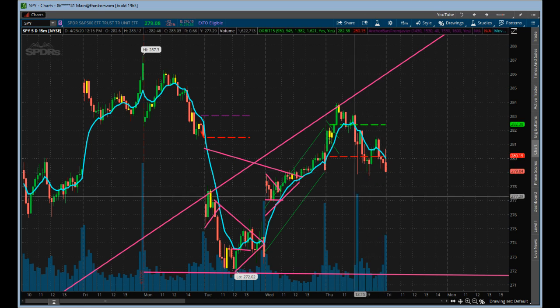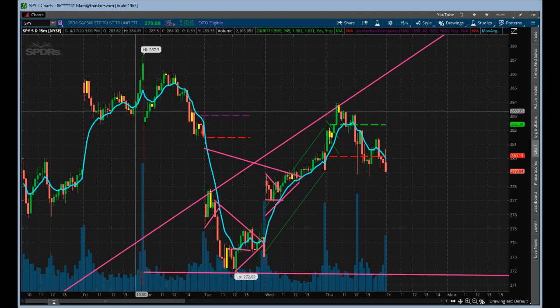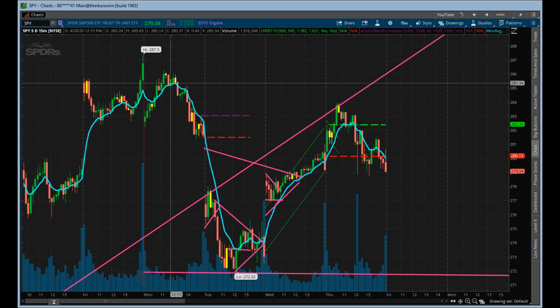A lot of times, the gaps that we see on the shorter term time frames don't necessarily represent gaps that we see on the chart. Because if we open in the range, if you look right here, we were still within the range of the prior day's candle. So this is between the 17th and the 20th.